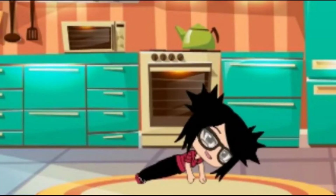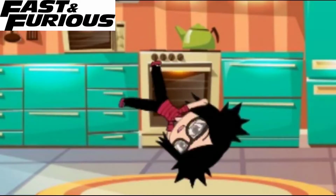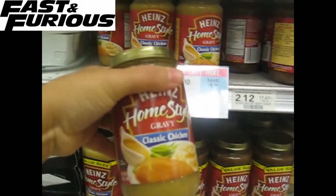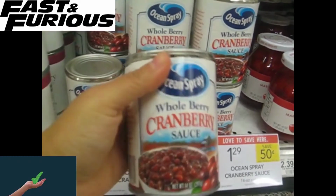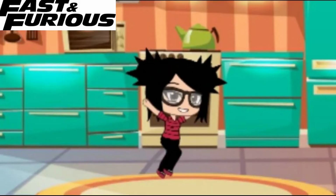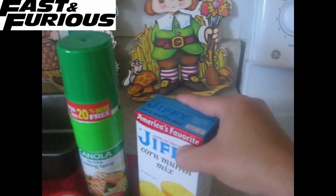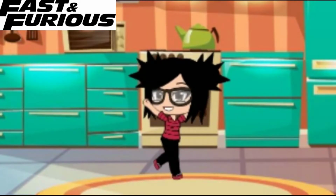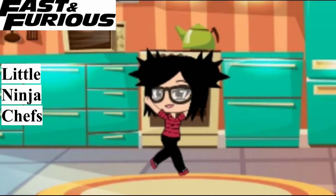Meanwhile, let's work on the Fast and Furious side dishes. Fast and Furious. Pumpkin pie, check. Gravy, check. Cranberry sauce, check. Dinner roll, check. Wait! Let's preheat the oven to 400 degrees for our cornbread. While the oven is preheating, let's start cooking our Thanksgiving mashed potatoes fast and furious with our little Ninja Chefs.